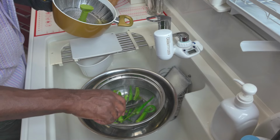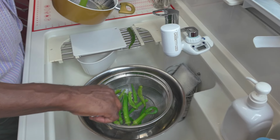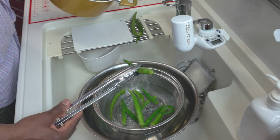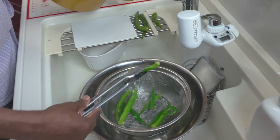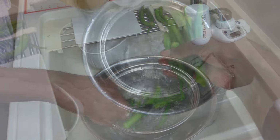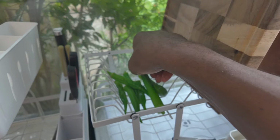Some of them have a nice color, but this one here doesn't. So I'm going to go ahead and set that aside. And this one here looks a little woody. I'll set that aside. This one too. And this one. And the rest look okay. Okay, so I'll let these dry here in the rack.